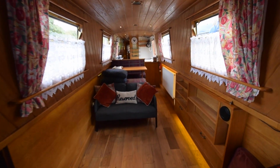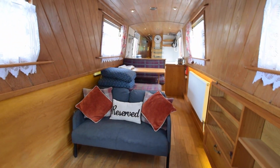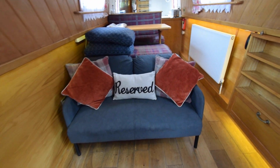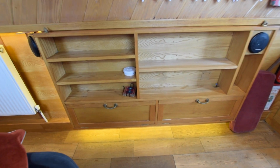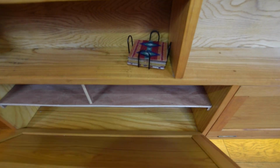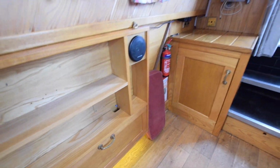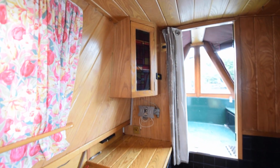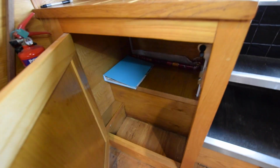Saloon is 10 feet, head height on board is 6'7". She's fitted out in ash tongue and groove with ash trim and ash face ply throughout. It's a really lovely homely feel. Lots and lots of storage on board as well. On this side of the saloon you've got a couple of drop down cupboards and some shelves. There's also wall mounted TV bracket and cabling there for a TV and an Alba CD radio.